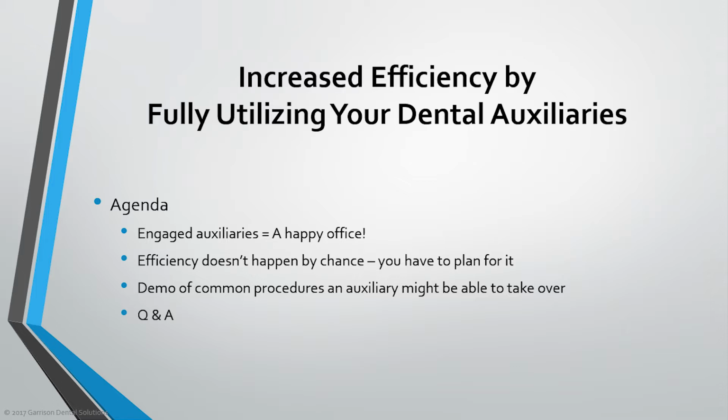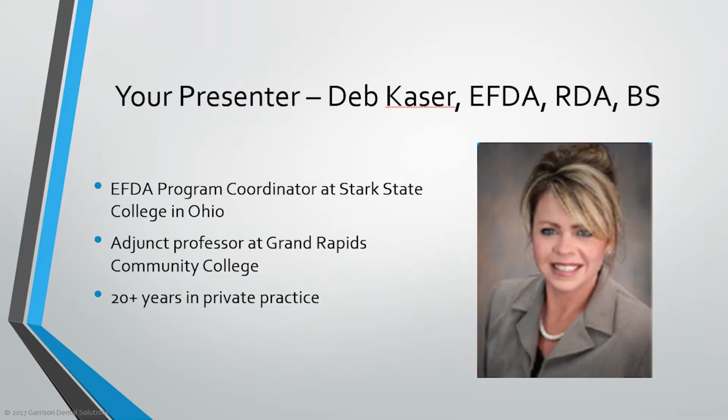Deb's going to be telling us all about how to really engage auxiliaries so that your office can be a happier place, and then planning to make your office more efficient and not just kind of winging it day by day. She's going to walk us through some of the common procedures that are excellent candidates to assign to your auxiliaries. I'd like to introduce you to Deb Kaiser, who just started with Garrison Dental not too long ago.